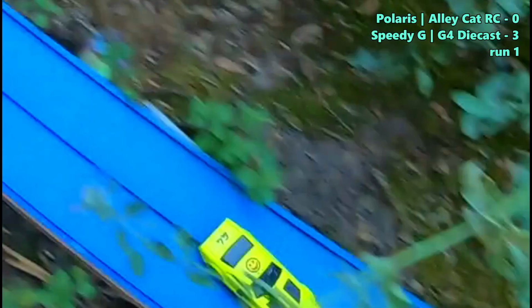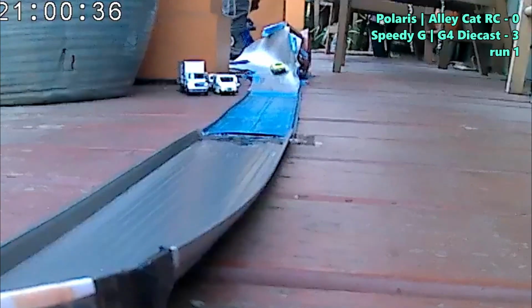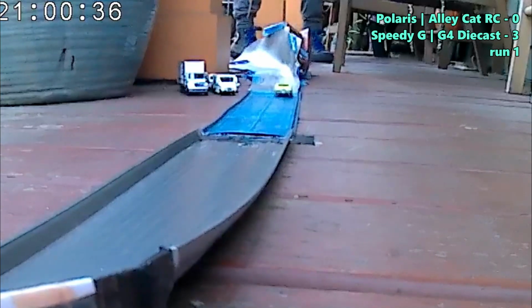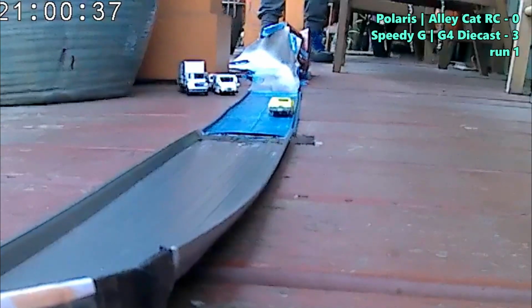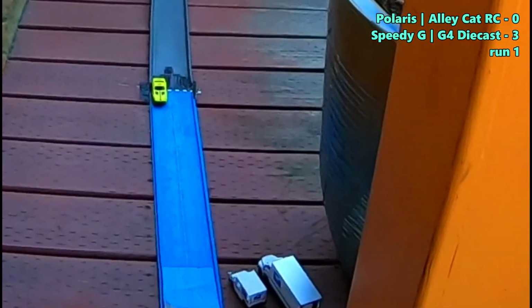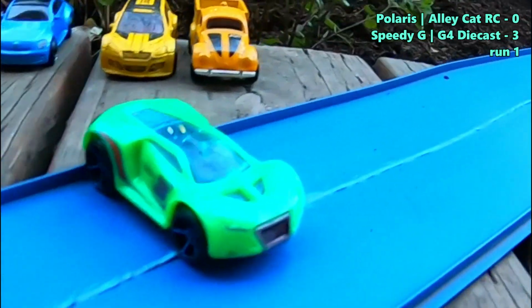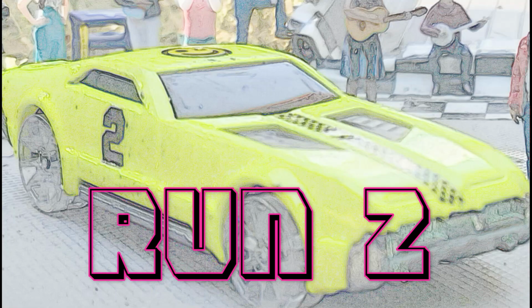And there's Speedy G just kind of easing it down toward checkpoint 4. Can't get across there though. Remember, you got to get all 4 wheels across the checkpoint in order to win the points. And of course, only the first car across the checkpoint wins the points.